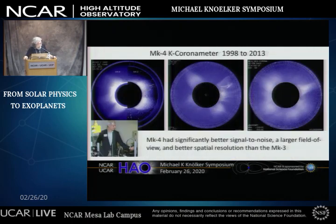In 1998, the Mark III was upgraded to what's called the Mark IV. That effort was led by David Elmore, as Michael knows. He was the director at the time. Mark IV offered much better signal to noise. So we're now going from a diode array to an actual CCD camera. There's new optics that were installed. So it had a larger field of view. It has better spatial resolution.